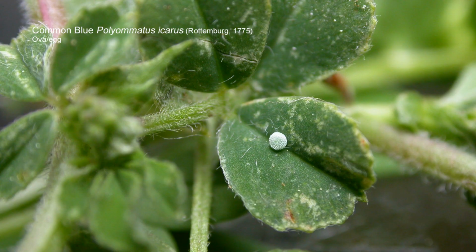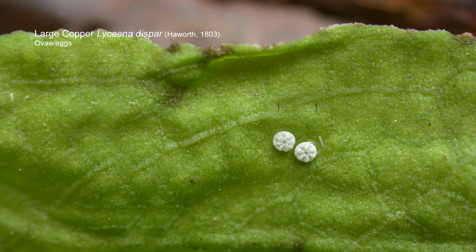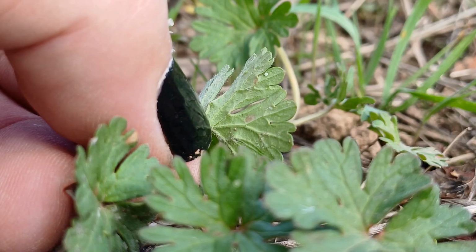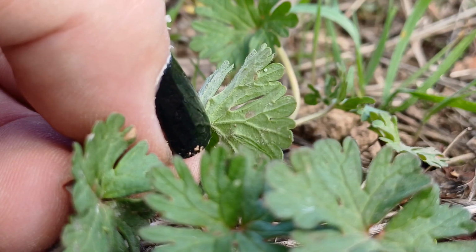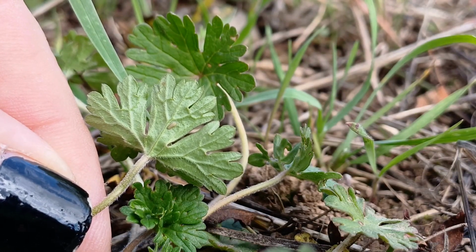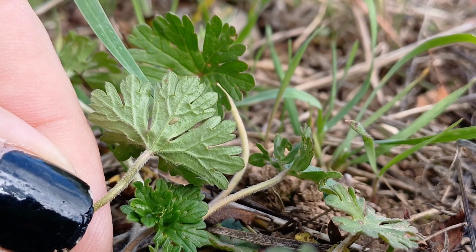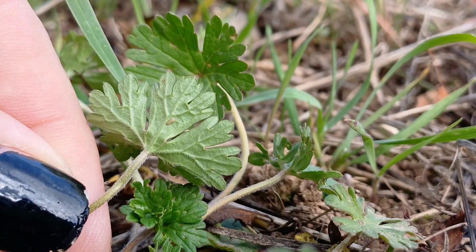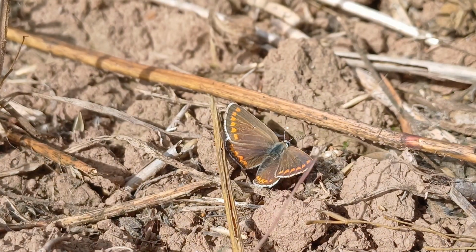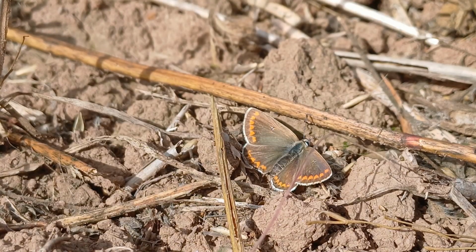But the eggs, like most of the blues and coppers, are beautifully sculptured. They're absolutely fabulous things. And this one, so you can see that it's complete, it hasn't hatched, and only laid fairly recently. And here's another larva, just on the midrib of that lobe of the leaf. And judging by how easy it's been to find these eggs and these larvae, the butterfly has done really well. I've seen a number of adults over the last month or so, and on September the 29th, still flying. And no doubt egg laying too.